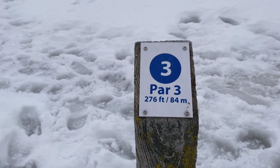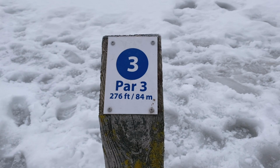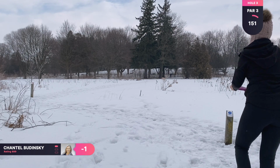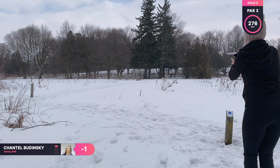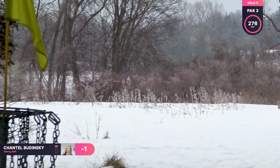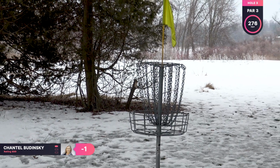Hole 3 is a par 3, 276 feet. This one, you just want to pump something up the fairway perfectly straight. You don't want too much fade, and you don't want to turn it over because there are those trees on the right and they're pretty thick. So I'm throwing my Leopard 3, just trying to keep it very straight, but I didn't have a very good run up there, so I pulled it right, and I am in those trees.